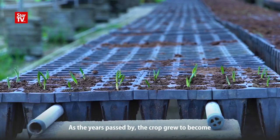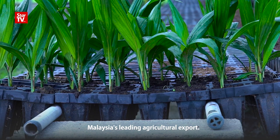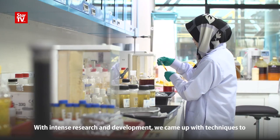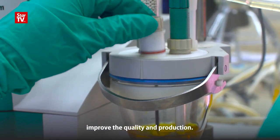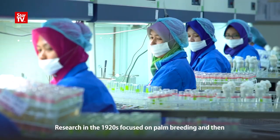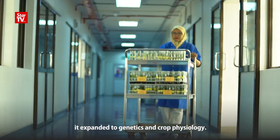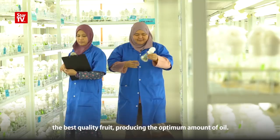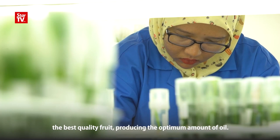As the years passed by, the crop grew to become Malaysia's leading agricultural export. With intense research and development, we came up with techniques to improve the quality and production. Research in the 1920s focused on palm breeding, and then it expanded to genetics and crop physiology. Essentially, the palm trees were engineered to produce the best quality fruit, producing the optimum amount of oil.